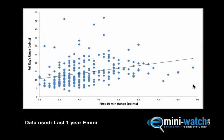So again, here's the data that backs that up, and this is just looking at the last 1 year's data for the E-mini, because we're looking at 5-minute ranges going on here. And what I've looked at is the full day's range in terms of points, and just bear in mind that that 10-point cutoff is the key level here. So here's 10 on this chart, suggesting that's the cutoff for the decent range.